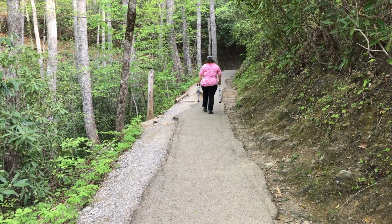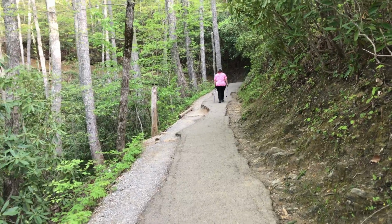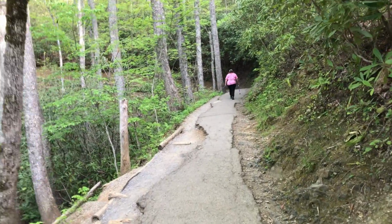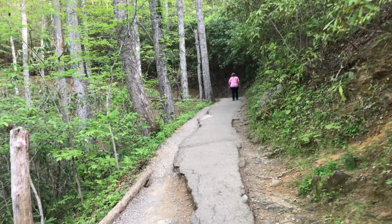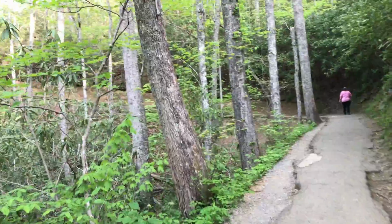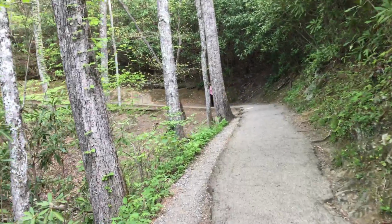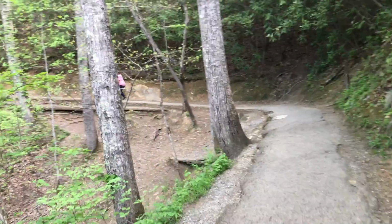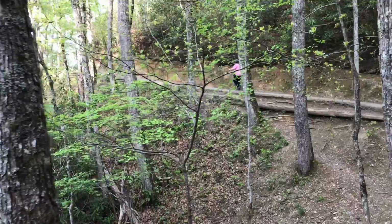Again, even though it's somewhat of an incline, your hiking poles are not really needed here. Do a little bit of walk. I don't want to get too much camera jiggle. It kind of makes me sick when other people do that. I'm trying to watch video. Looks like there's another curve here and a somewhat steeper incline coming up. Yeah, a little bit steeper. Not too bad.